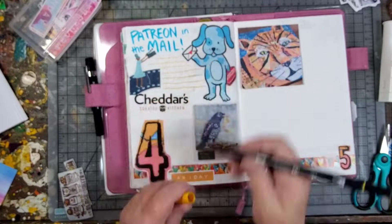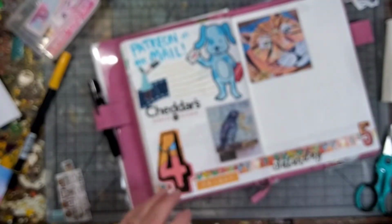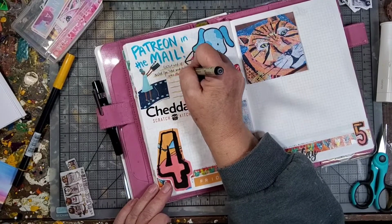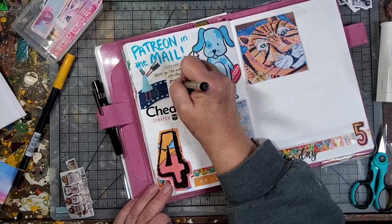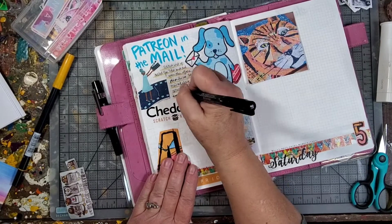I'm using my Tombow marker to make some journaling lines. I have a tendency to write really tiny, and sometimes I don't have that much to write down. So those guidelines, I like how they look, and they also help me fill in the page a little bit more.